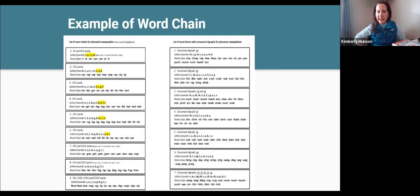When we talk about word chaining, this is an example, and I'm sorry it's really small. Word chaining is for phonemic manipulation and to really help students see how the interchange of letters works in words. I'm sorry, it's hard for me to see, I don't have my glasses on. When you do any word chaining activity, the key is you only replace one letter at a time. And you can do that fairly early in phonics instruction, probably after maybe lesson 10, once they're starting to master some of those early letters.